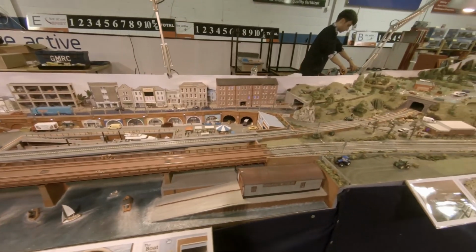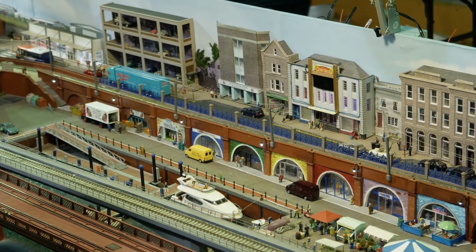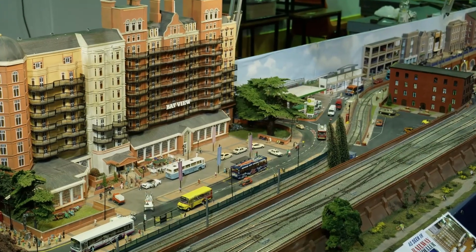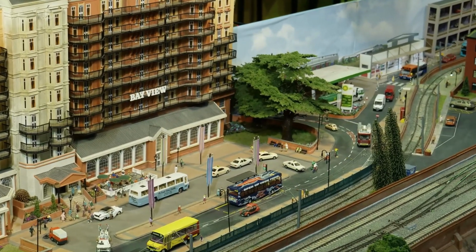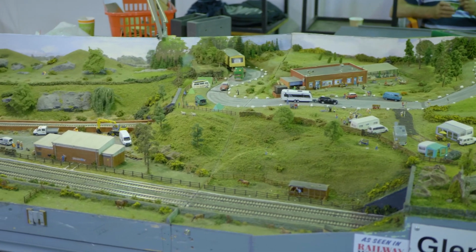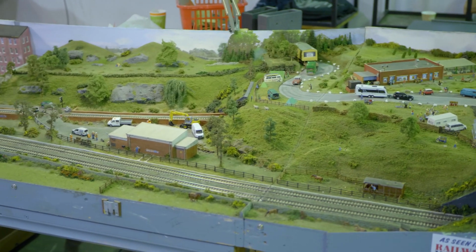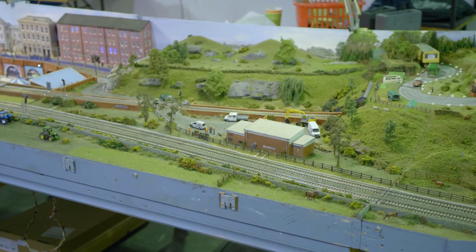Buildings are a combination of scratch built and kits. Some of the kits have been bought, but they've been converted to suit the design. The biggest building on the layout is the Bayview Hotel. That was a scratch build, and that took about 2 years to construct. Based from sort of mid-90s right through to modern day.